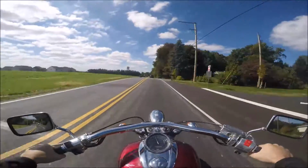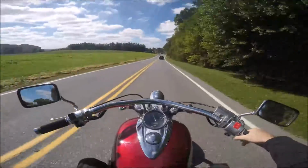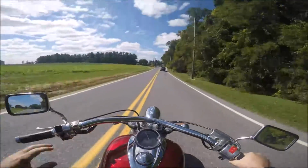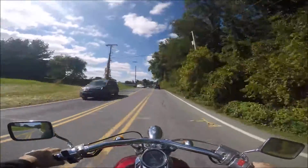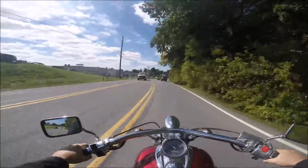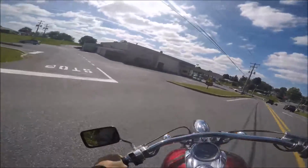And you can too. Alright guys, this bike is going to be for sale. It is for sale right now. And it's going to sell fast like the rest of my bikes. I sold 17 last month. I'm looking to sell about 20 this month. And they're going to go fast.